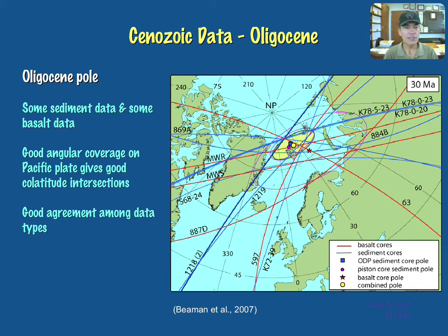Okay, when we get into the Cenozoic, it's a little different story because we have many, many more sediment cores that we can look at. My student and I looked at a lot of Cenozoic data, and this is a pole from the Oligocene, and you see a number of different things. Here, the blue arcs are from sediment cores. The red arcs are from basalt cores, and we wanted to double check to make sure they both give the same answer, and in fact, they do.